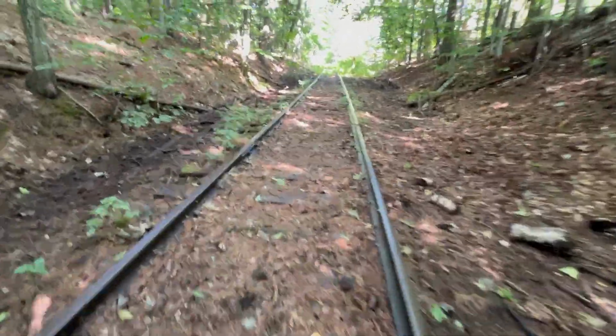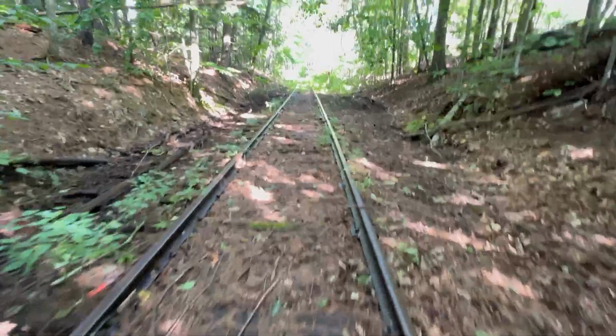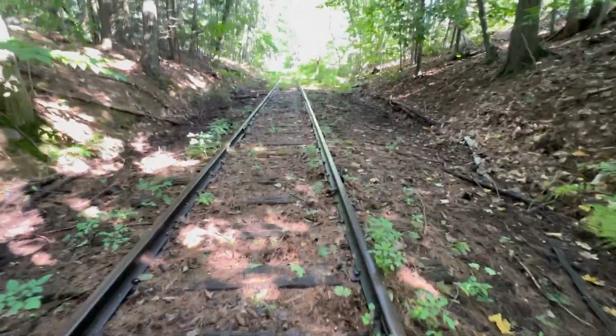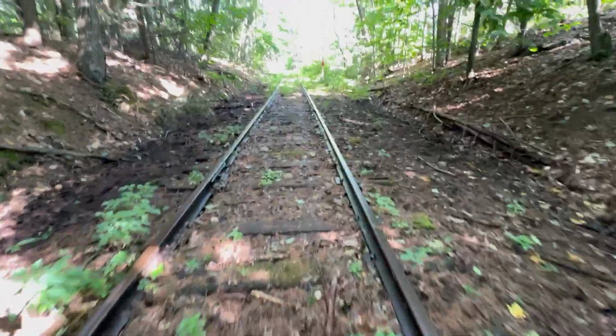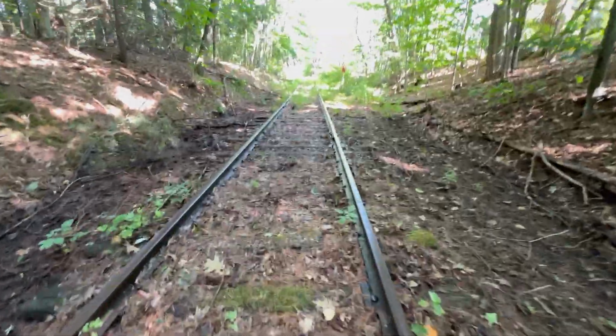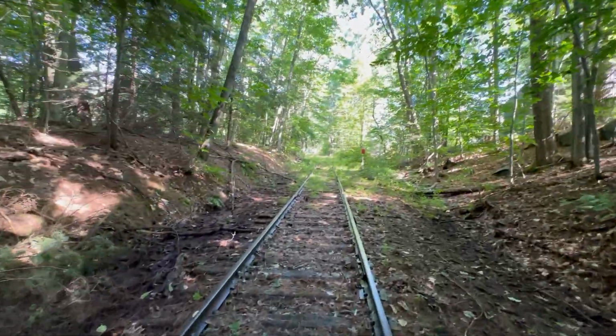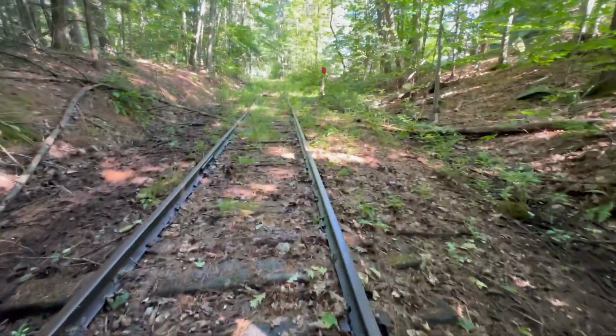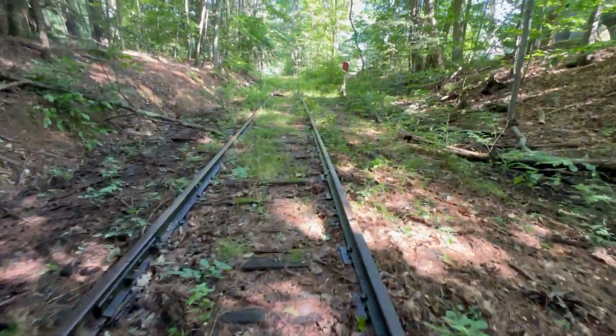Yep, these are gonna get a little slick. Let's see what this is here. We got a switch here. How about that? And obviously the whistle post. You see the traffic up there. There is a junction. It's probably the only one I'm looking for today.